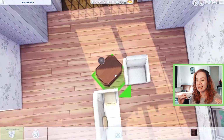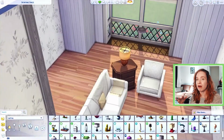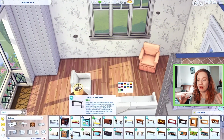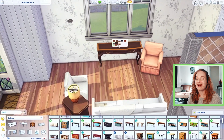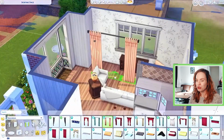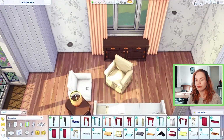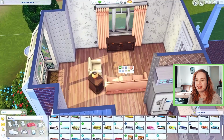I'm trying to phrase things. Like I said before, my brain is not really working, so I really have to pause and think through what I'm trying to say. It's really annoying. But yeah, you can see that the color scheme for this house is very cool toned and very neutral as well, which I liked for this house. It was really fresh and nice.